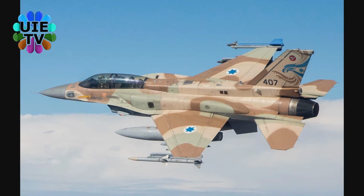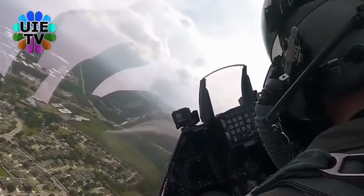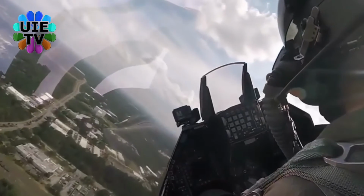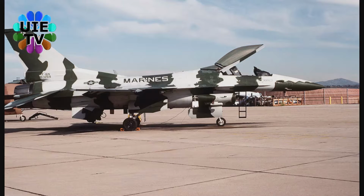F-16C/D, F-16C, single seat, and F-16D, two-seat. F-16C/D Block 25. The Block 25 F-16C first flew in June 1984 and entered USAF service in September. The aircraft version is fitted with the Westinghouse APG-68 radar and has improved precision night attack capability.